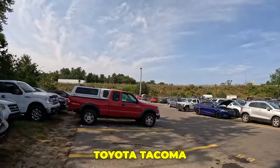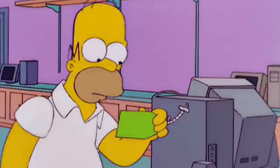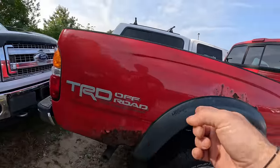Now here is a Toyota Tacoma. I could sell this thing 100 times, even with all of this rot. I don't buy them because they're just so expensive. They don't make sense to me. This is still gonna get all the money. Toyota, they just run forever, that's why.